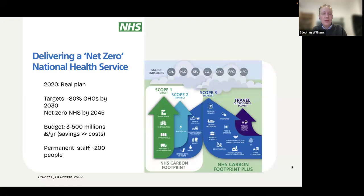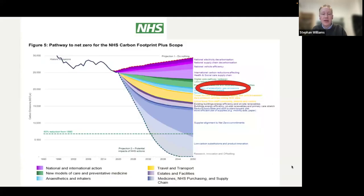What does decarbonizing a healthcare system look like? It looks like this. And the circle is a little bit offset. But what I wanted to show you is that nitrous oxide emissions are important enough that even when you're looking at the plan to decarbonize a whole healthcare system, it's worth dedicating a little section to nitrous oxide.